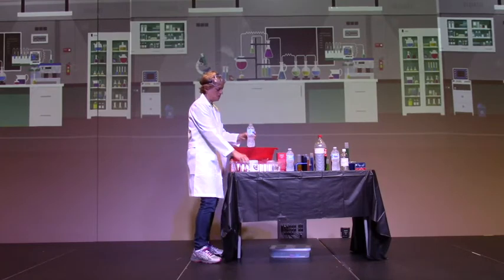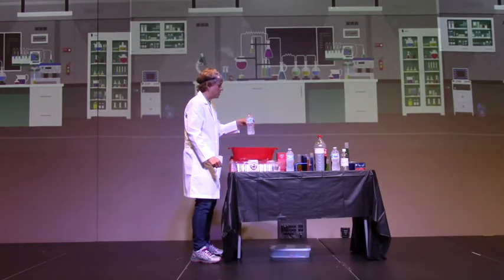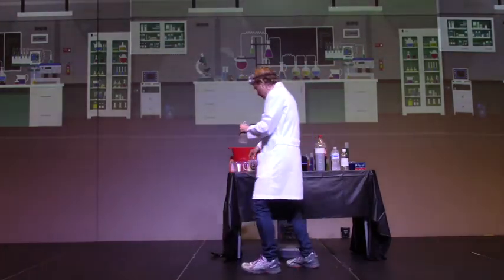Make it a turkey. Put an ice cube on there, Dory. Oh, an ice cube? Ice cube. Magicify it into an ice turkey. Put it in your water.